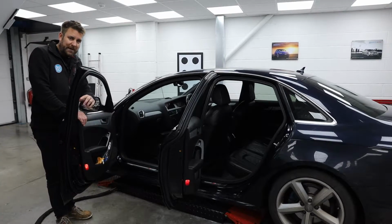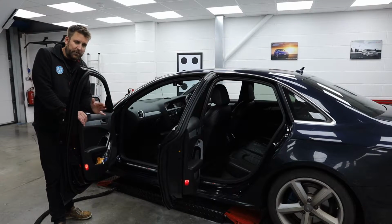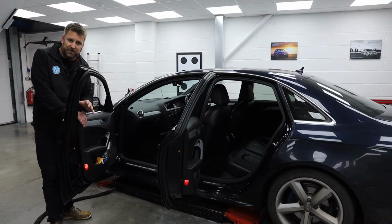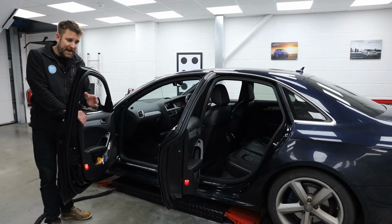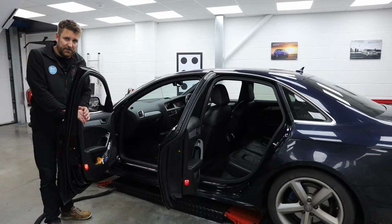So we've got two exit warning lights on the right, two exit warning lights on the left, and also puddle lights on each of the doors, which is going to transform this vehicle. It's only a small mod, but it takes all day to do, and actually a massive transformation in terms of driving at night and functionality.